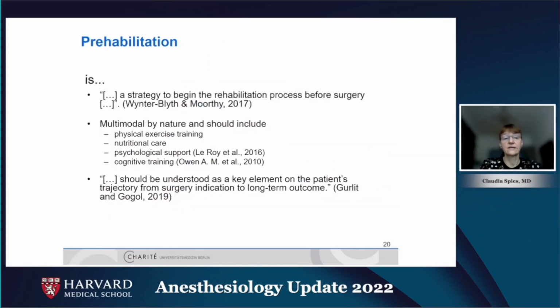And I think then prehabilitation can begin as a strategy to begin the process before surgery, a multimodal strategy by nature, and this should include physical exercise training, nutritional care, psychosocial support, and cognitive training. And it should be understood as a key element on the patient's trajectory from surgery indication to long term.